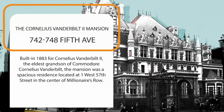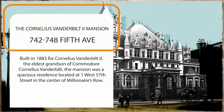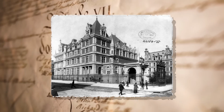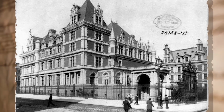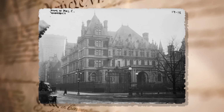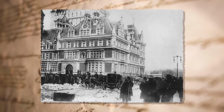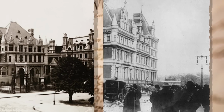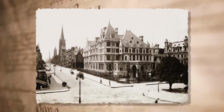The Cornelius Vanderbilt II Mansion, 742 to 748 Fifth Avenue, built in 1883 for Cornelius Vanderbilt II, the eldest grandson of Commodore Cornelius Vanderbilt. The mansion was a spacious residence located at 1 West 57th Street in the center of Millionaire's Row. At the time, it was said that Cornelius Vanderbilt II's residence was the biggest single-family home in New York City. Yet, he hired George Post to construct the new estate because the family thought others were attempting to surpass this home. Later, in the 1890s, they hired Richard Morris Hunt, Alva's favorite architect, to assist Post in enlarging the estate.